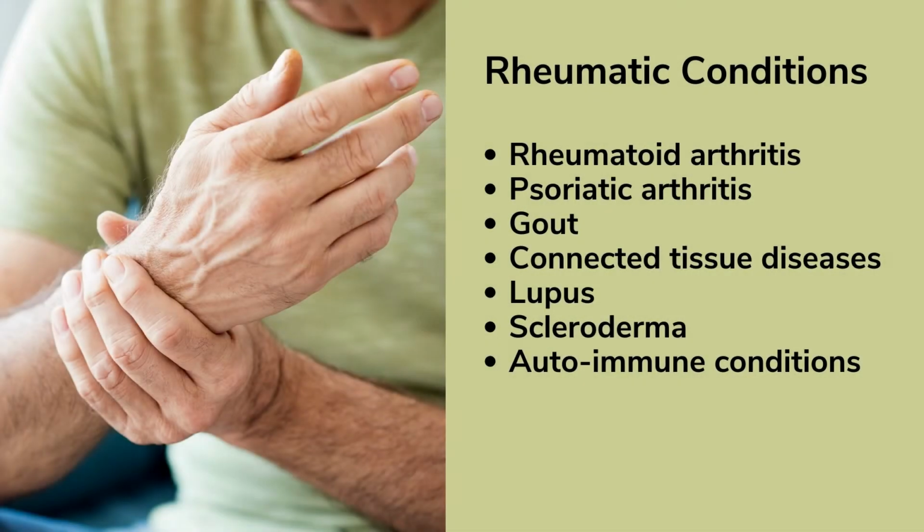Well, rheumatology in general is an inflammatory arthritis, and there are different categories that inflammatory arthritis falls under. There is rheumatoid arthritis, psoriatic arthritis, gout, connective tissue diseases, lupus, scleroderma, a lot of autoimmune conditions. So there's a wide range of disease processes that we treat in rheumatology.